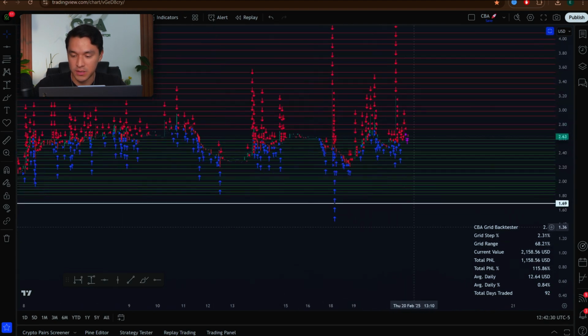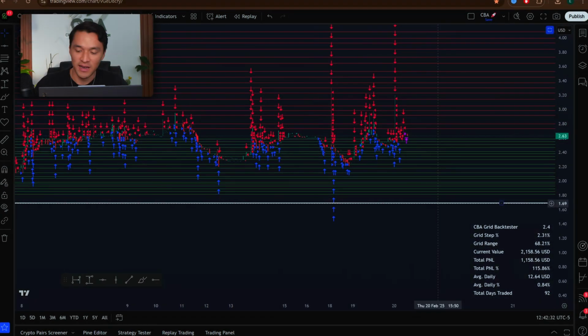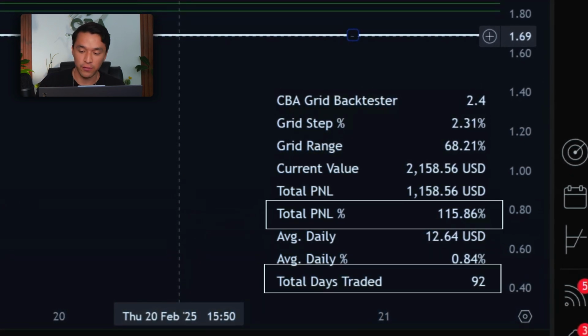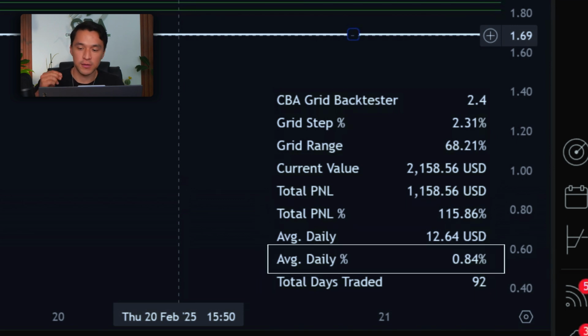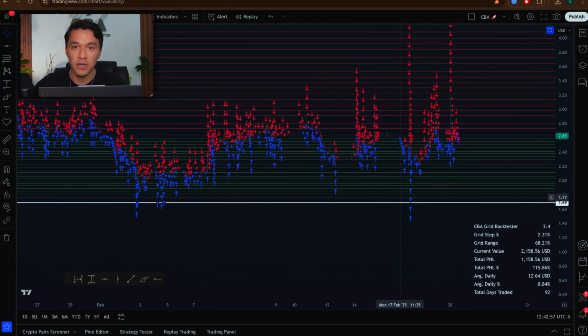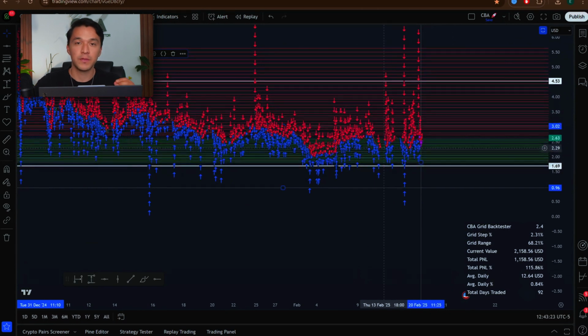Wow, this is unbelievable, guys. We can notice a 115% in 92 days worth of trading, or an average daily profit of 0.84% a day. What it means is that you have something that has not gone up in value, yet you're pretty much doubling your investment in less than a year. That is unheard of in an automated trading system. So this one seems very profitable and quite interesting. So I'm gonna go ahead and set it up and show you how you can do it as well.